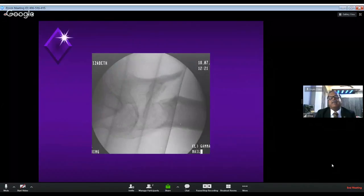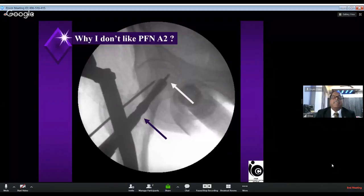This rotational element cannot be controlled with a one screw system. It always requires a two screw system. That is one of the reasons why we use a derotation screw with a DHS when we are operating a basic cervical fracture or even a transcervical fracture, or we are doing an abduction osteotomy in a young adult. So the same principle applies here also. When the neck is like this, in these cases, two screws are definitely better than a one screw system, which cannot prevent the rotation of the head and neck.